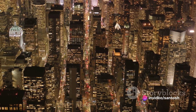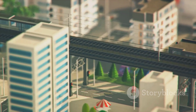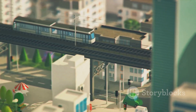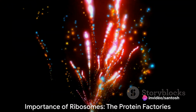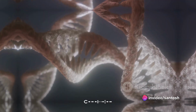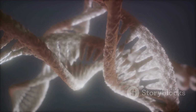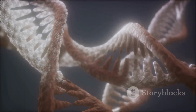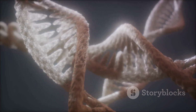They can be found either freely within the cytoplasm or bound to the endoplasmic reticulum, and the location determines the fate of the proteins they produce. Despite their small size, they are vital to our survival. Without them, we wouldn't have the proteins that our bodies need to function. So, the next time you ponder the intricacies of life, spare a thought for the humble ribosome, the unsung hero of cellular biology, tirelessly working to keep you alive and functioning.